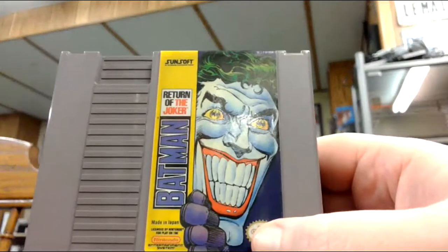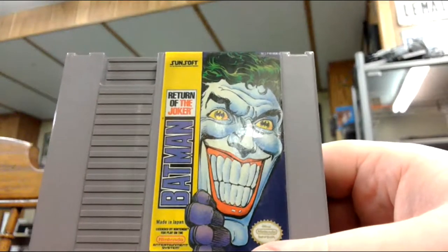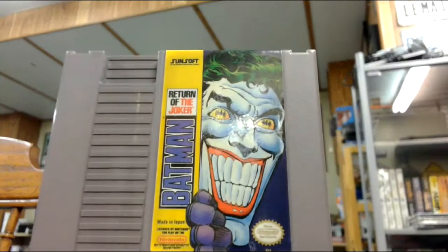This is the most valuable of the Batman series. This is Batman: Return of the Joker, which they also made, I believe, for the Sega Genesis as well. This is pretty good. This is pretty much like the original Batman, but better, an improved one. And Sunsoft does a fantastic job.